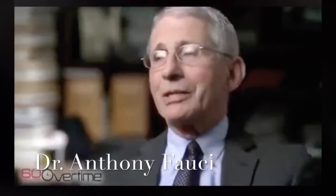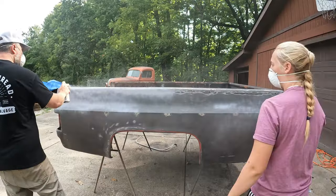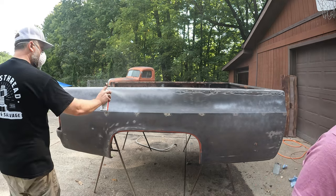Right now, people should not be walking. There's no reason to be walking around with a mask. Wearing a mask might make people feel a little bit better, but it's not providing the perfect protection that people think that it is. I can still taste it.